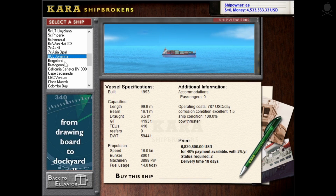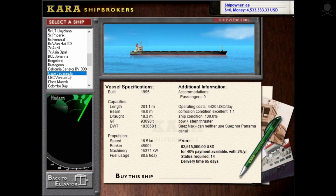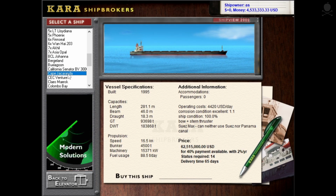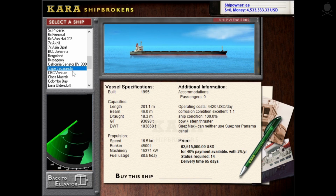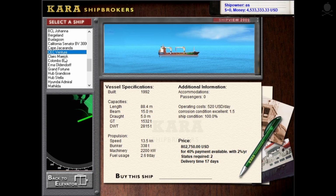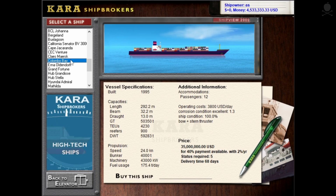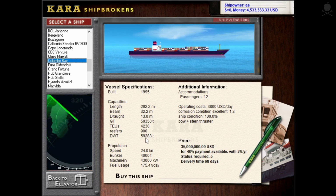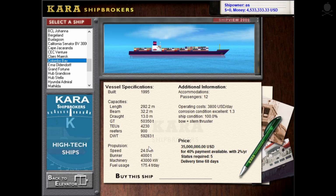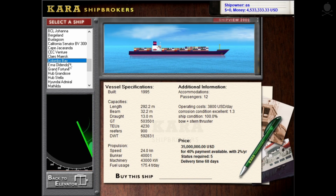Cargo. BC Ultron we saw. Bergaland we saw. Cape Jacaranda. That's new. And big. We've seen this type of ship before, though. Colombo Bay. Okay, now we're pushing container ship sizes up a bit. 60,000 tons at 24 knots is starting to look interesting.